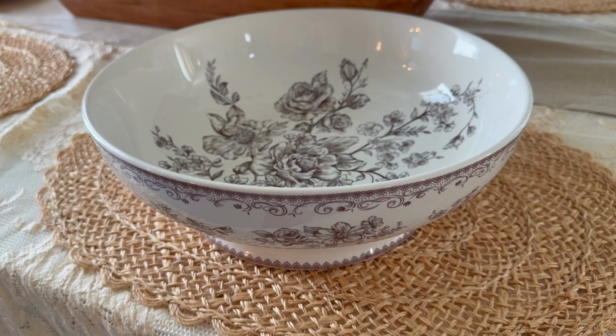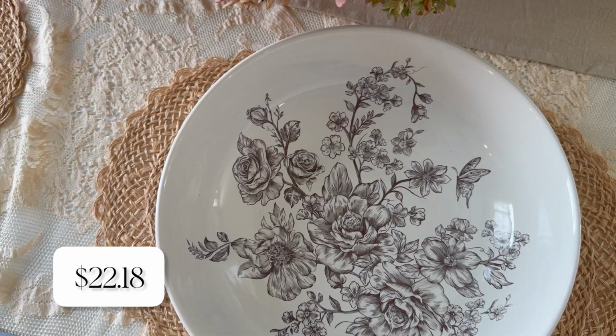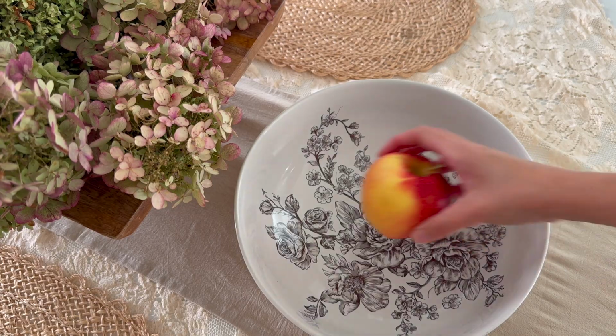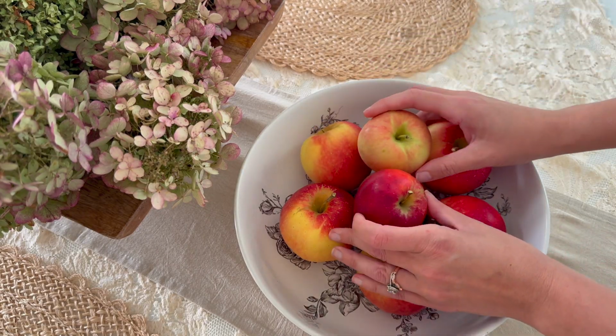The pasta bowl is not only a functional piece for your kitchen, but a beautiful styling piece as well. This bowl would be really pretty on your table for Thanksgiving, or styled for an everyday look on your kitchen table with some apples or seasonal fruit.